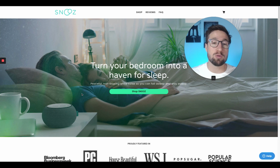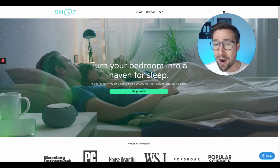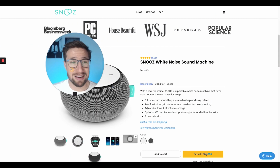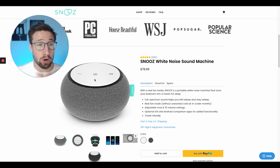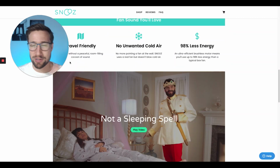Another great example is this white noise machine. They make it so clear what they do, who they are, and how they're helping people. Turn your bedroom into a haven for sleep, peaceful, non-looping white noise so you can fall asleep and stay asleep. Right there in the top hero image, non-looping white noise, so clear. And then here, the product image is right there. People know what it looks like. White noise machine. This is who we are. This is what we sell. Here are the benefits. You should buy from us. And it's just so clear.